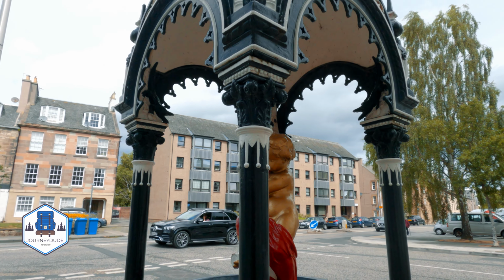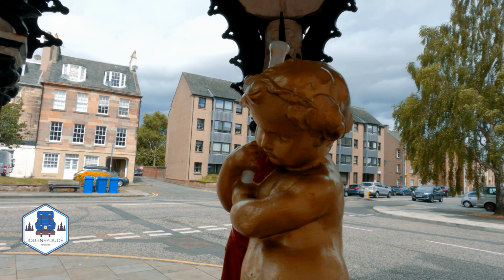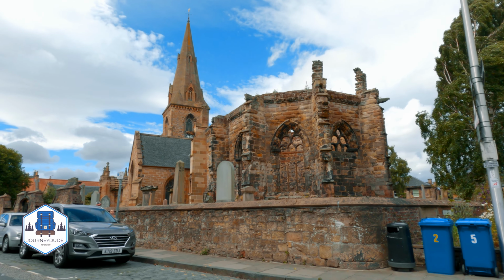After you pass the Burns Monument, a Victorian cast iron fountain, you come across one of the local hidden gems.